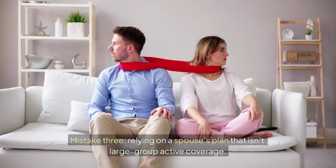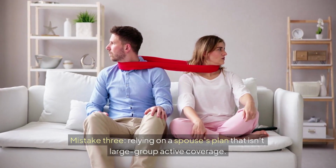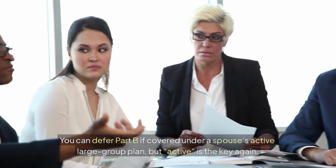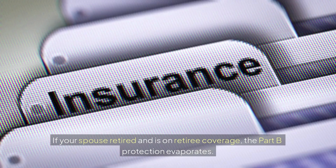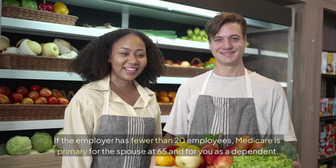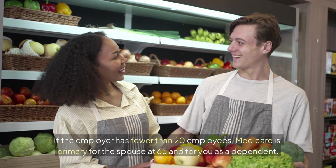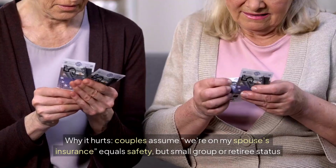Mistake 3. Relying on a spouse's plan that isn't large group active coverage. You can defer Part B if covered under a spouse's active large group plan. But active is the key again. If your spouse retired and is on retiree coverage, the Part B protection evaporates. If the employer has fewer than 20 employees, Medicare is primary for the spouse at 65 and for you as a dependent.